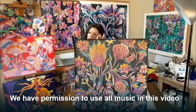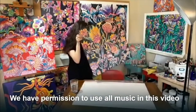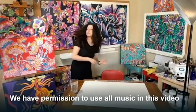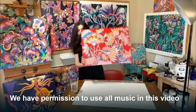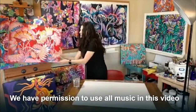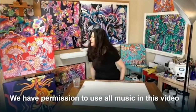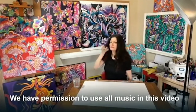Some of these are brand new and it's spring and it's all about the color. The water. There you go. So my work obviously is inspired by nature. Most of what you're seeing is botanical, although some of it is a little more abstract.